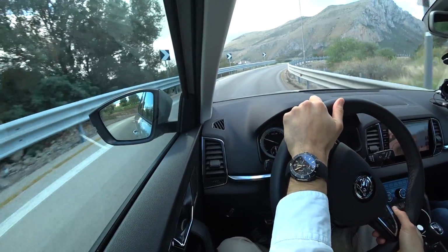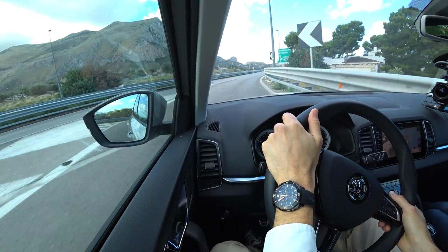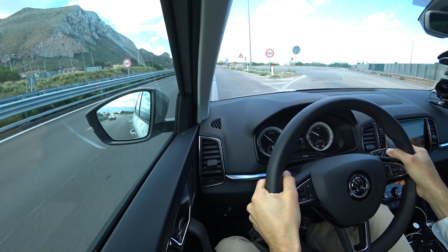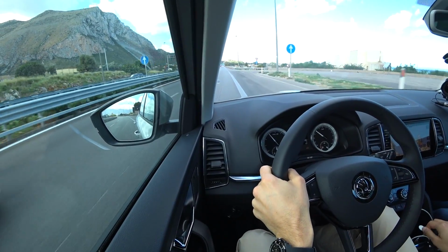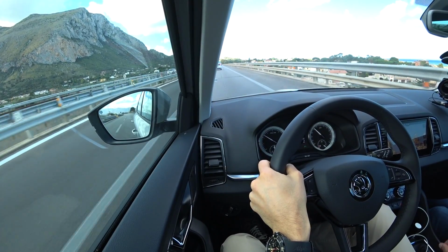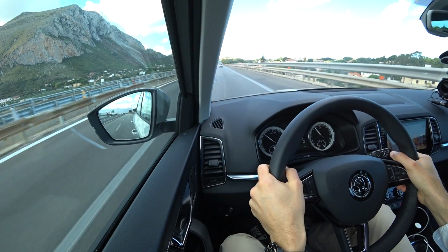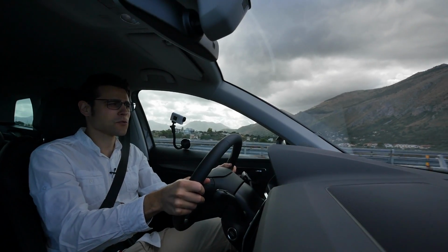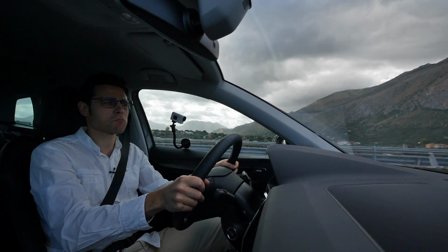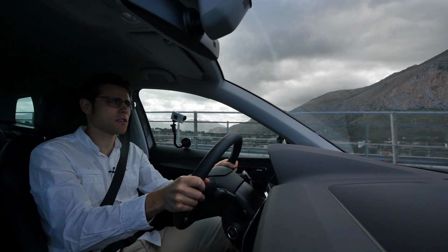What else do we have in the setup for this vehicle? We have the normal suspension, which I found very important to test, because not everyone will actually go for the optional DCC, the dynamic chassis control. Well, a beautiful landscape here also on Sicily. And then it's always nice to tell you, what about the standard suspension? And it has basically a soft setup, so the vehicle is not too sporty.